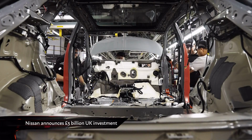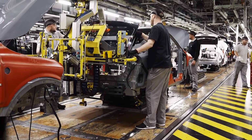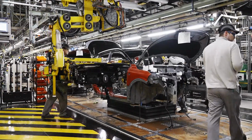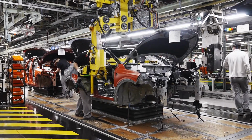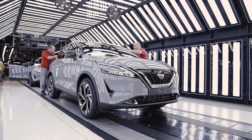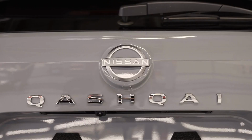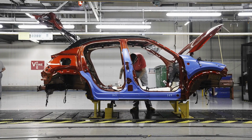Also in the news, Nissan has announced plans to turn its Sunderland plant in the northeast of England into a manufacturing hub for its new electric vehicles. The project will see the next generation Leaf plus new electric Qashqai and Juke models all built in the UK. Part of a £3 billion total investment, the move secures around 7,000 factory jobs and supports a further 30,000 in the local supply chain.